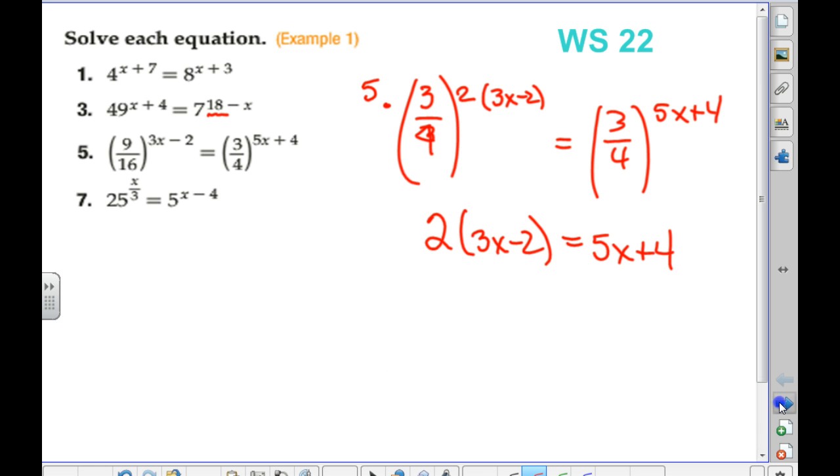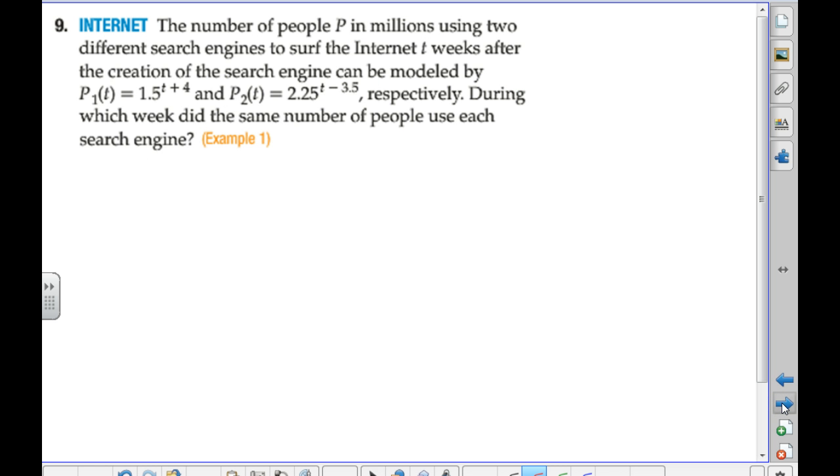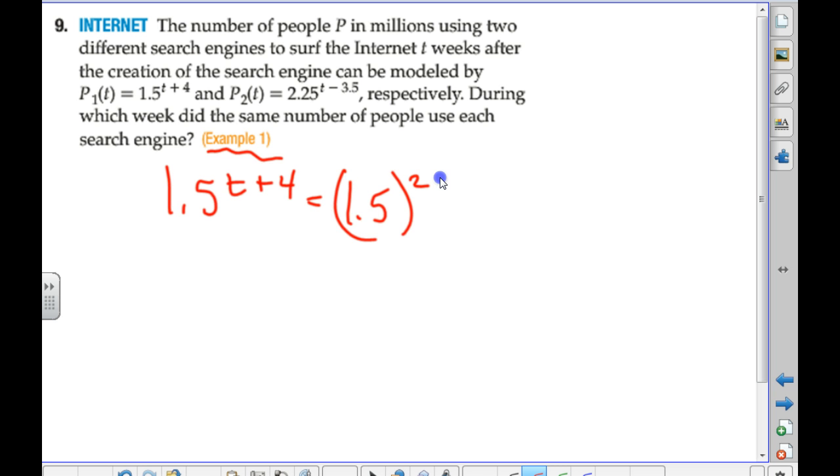All right, I am going to move to 9 and 10. I did 9 earlier with 4th period, and I did 9 by taking the log of both sides, and then I realized, how in the world do they think this is example 1? Does anybody in here recognize how you could rewrite those both as the same power besides Mrs. Heimer? Yeah, try it. 1.5 squared, guys, is 2.25. So they thought you were going to recognize that this is equal to this.